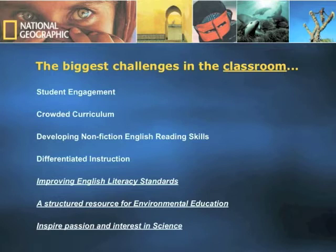National Geographic Explorer is also a mission project of the National Geographic Society. It is funded by the Society's Education Foundation, as well as externally from the International Paper Foundation.